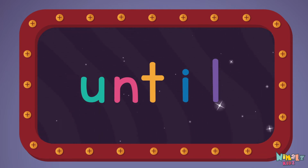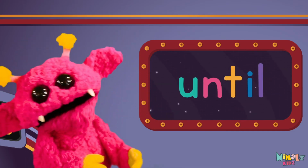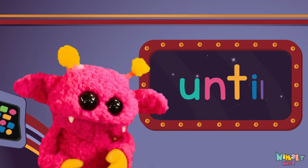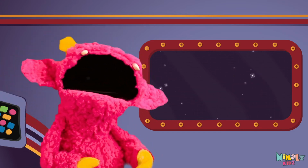Until. Sight words are what I need to learn how to write and read. Sight words make me smart when I know them all by heart.